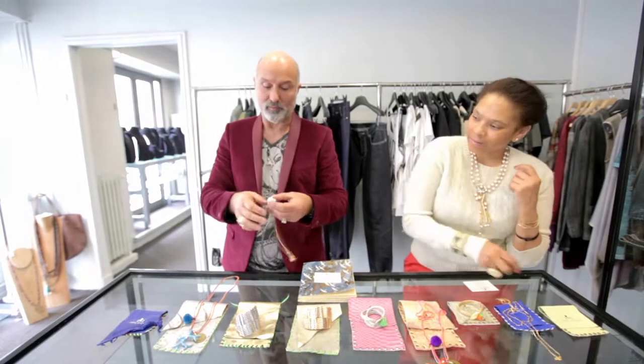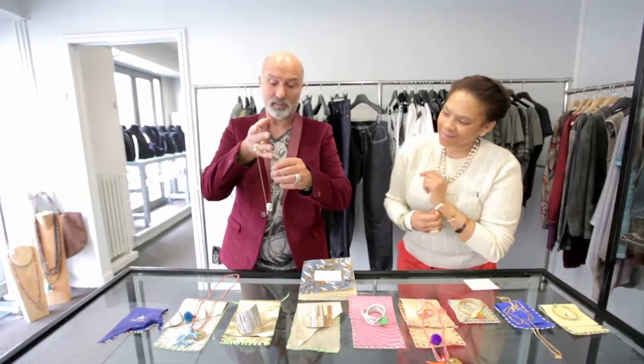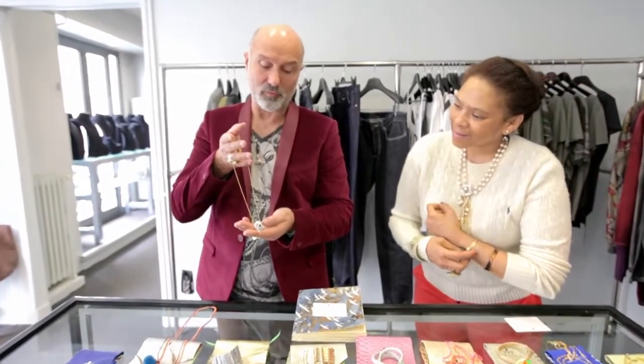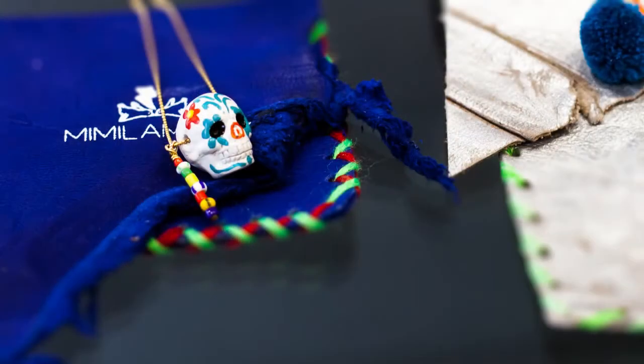Pablo is the name of my little skull. So this is a white Pablo. It's a Mexican skull, hand-painted, and I put an earring on my Pablos, which is made of little stones, semi-precious stones, and they're all different as well. So you can have white Pablo, black Pablo, purple Pablo, and choose your earring. Oh wow. A skull with an earring.